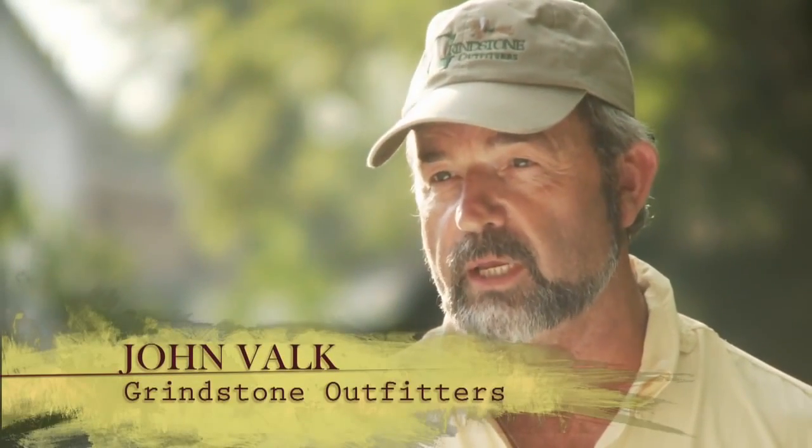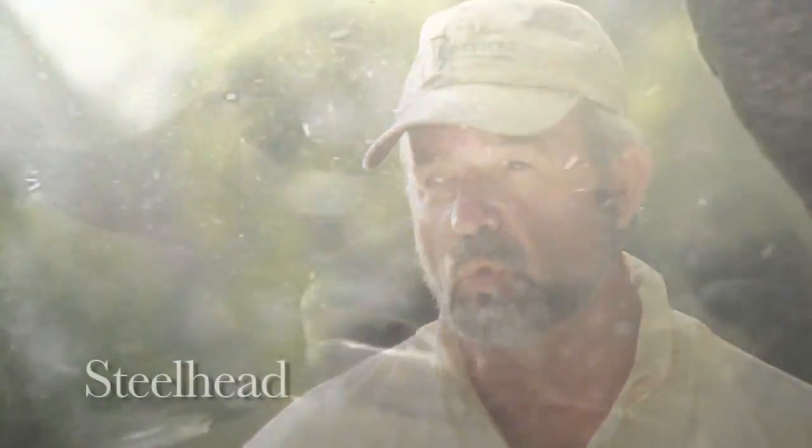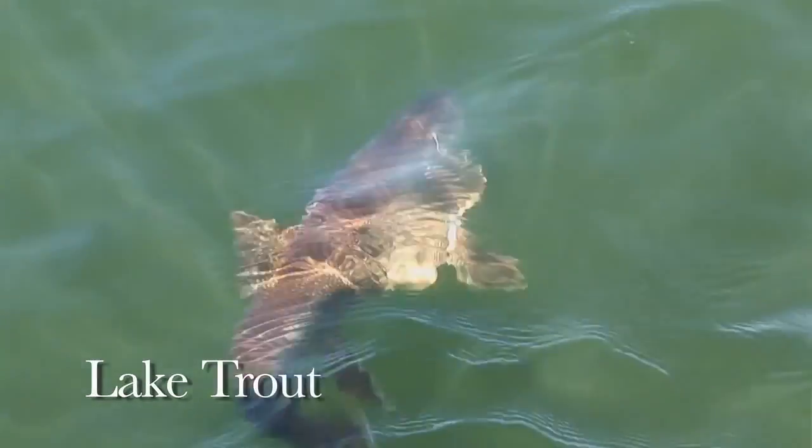So when we're talking about St. Catharines itself, we have 12 Mile Creek, 16 Mile Creek, and some of the other smaller tributaries that run in. Those will hold migratory steelhead, the migratory salmon that will enter the river mouths in the springtime. Lake trout will come into the river mouths. So a lot of good areas to get into some of the early spring migratories.